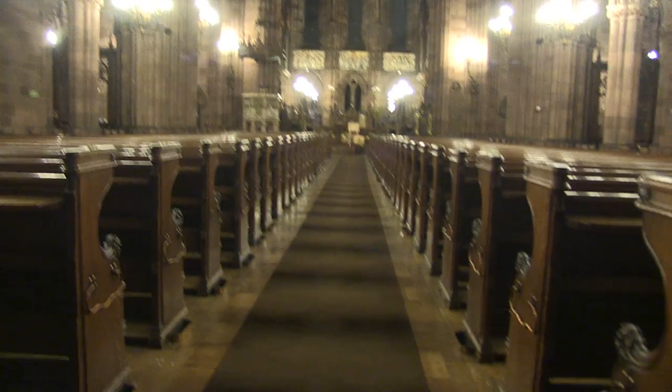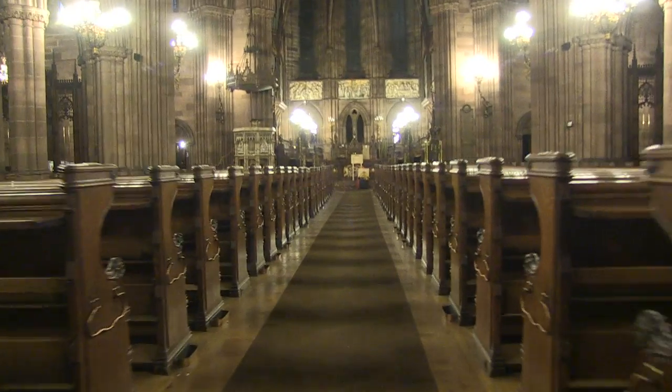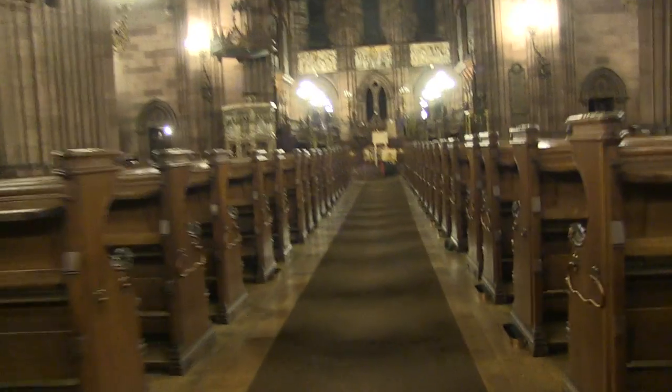Wow, these beautiful buildings. We have to do everything to keep these together. We really do.